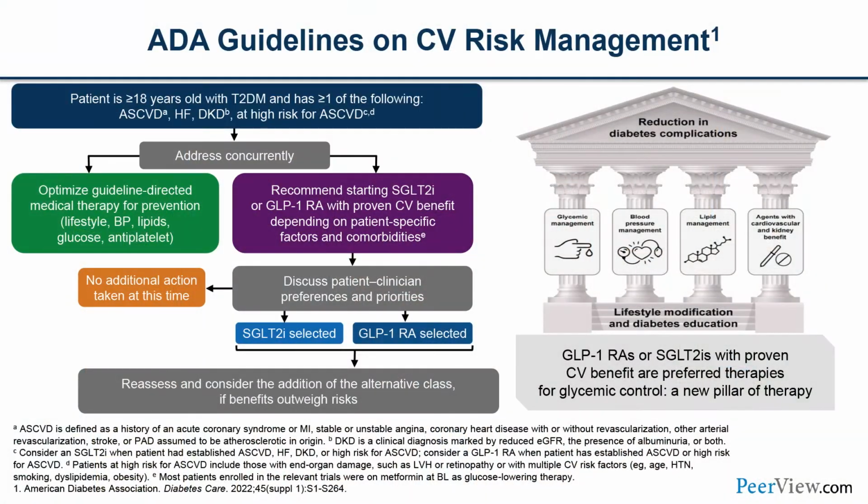So it could be the classic entry criteria to the clinical trials where benefits were shown, which included things like 50% lesions on an angiogram or a stress imaging study with evidence of ischemia, but also just multiple risk factors and an estimation of cardiovascular risk that's high. And in that setting, the recommendation is to optimize guideline-directed medical therapy and to use either a GLP-1 receptor agonist or SGLT2 inhibitor. So in the construct of how to reduce diabetes complications, there's a foundation of lifestyle modification and diabetes education, and built on that, glycemic management, blood pressure management, lipid management, and very importantly, in patients at high risk, particularly high risk for heart disease or kidney disease, using these agents with particular cardiovascular and kidney benefits, namely the GLP-1 receptor agonists and SGLT2 inhibitors.